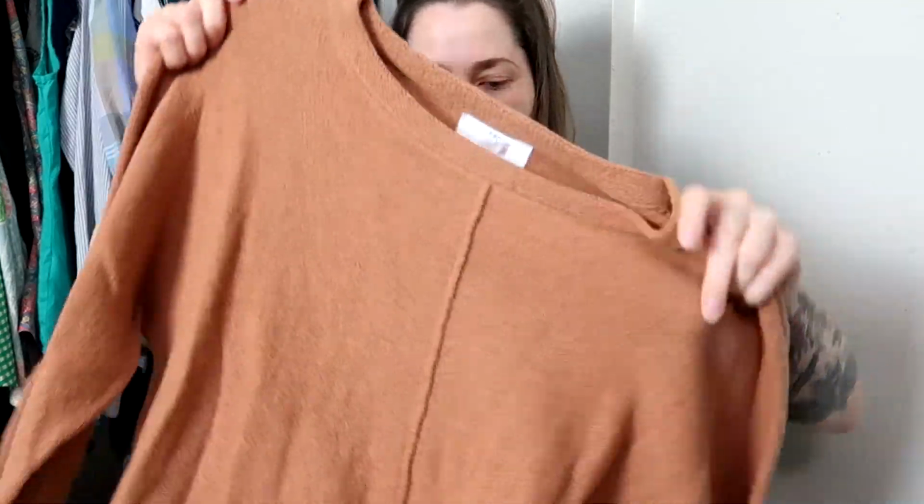I'm going to be so good with sweaters. I love this color. So this is like a brown orange color. Yeah, so these are all small, so they should all fit me. Oh, look at that. Look at that. Oh, and it's got a little button detail at the bottom.